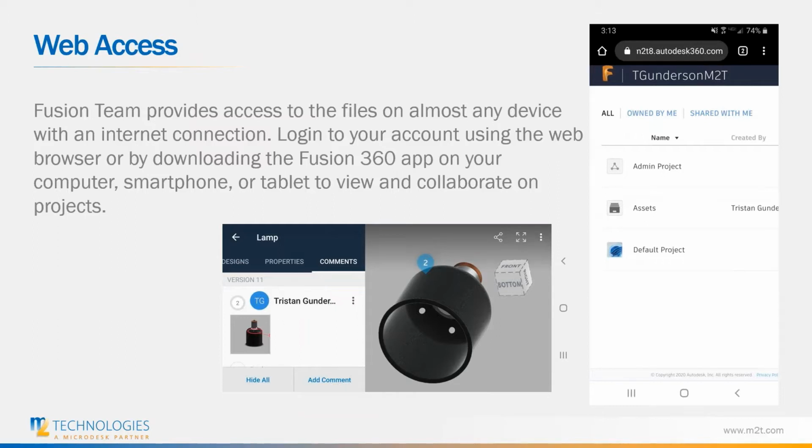So since this is a cloud-based software, anyone who is a member of the team can access it with almost any device that has internet access. This means you can log in on a web browser or with the Fusion 360 app on a computer, a smartphone, or a tablet. You can see here that I have saved a couple screenshots from my phone of logging on a web browser or using the app. The app is a little more convenient for using a small screen like a phone because it has a very good layout for everything, whereas the web browser is great on a computer or on a tablet.